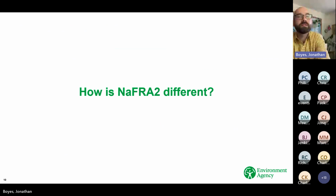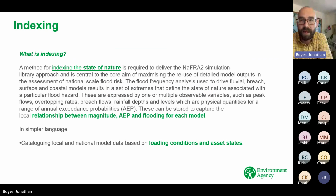There's a couple of ways that NAFRA 2 is very different from what we've done before. The big concept that drives NAFRA 2 and makes it fit for use now and in the future is a concept which we're calling indexing. I wouldn't dwell too much on what's on screen. I wouldn't bother reading the definition of indexing, but maybe just look at that bottom line. What we're doing in NAFRA 2 is cataloguing local and national model data based on its loading conditions and asset states.